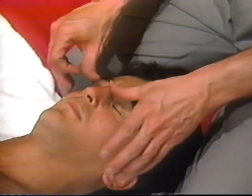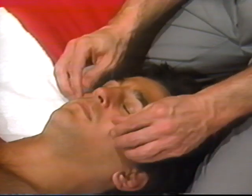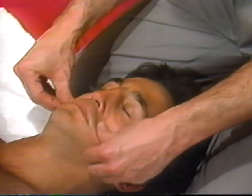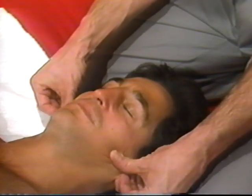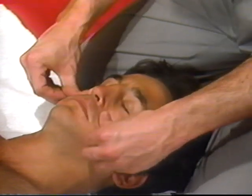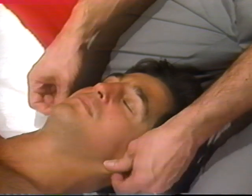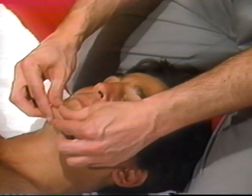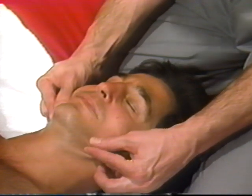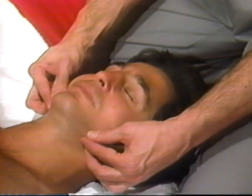Then we're going down the side of the nose to underneath. You can feel the cheekbones coming along here underneath. Slide your thumbs underneath the cheekbones all the way out to the ear. Twice. Down and slide out. Then across on the chin line, slide your fingers and your thumbs out the jaw. Once, out the jaw, twice.